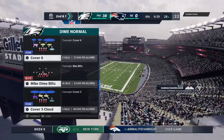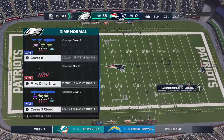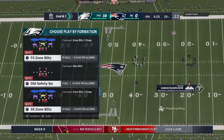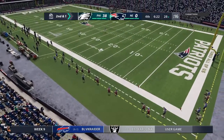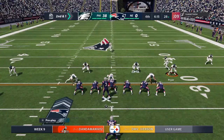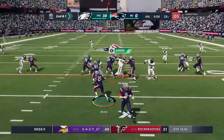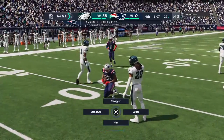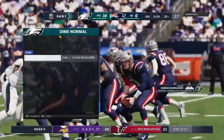9 yards is the pickup there, and they'll have a 2nd and 1. And it's Michel once again. And this carry not as productive. He's swallowed up at the line of scrimmage. No gain on the play, and now they're faced with a 3rd and 1.